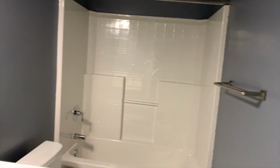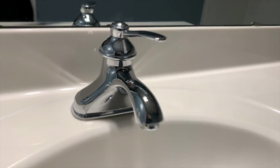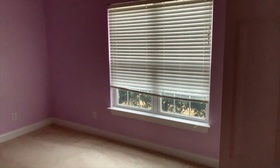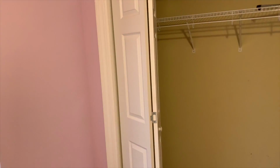As we head down the hall, we have our second bathroom. This bathroom does have a single sink, but I really love all the matching knobs and hardware in this bathroom. And as we head into our last but not least, our 3rd bedroom, we love the color on the walls in here. It's like a pinkish purple, absolutely beautiful. And again, tons of natural light and a big closet.